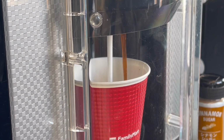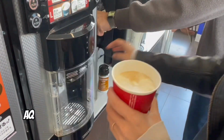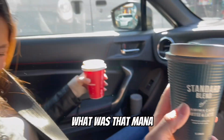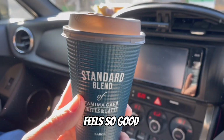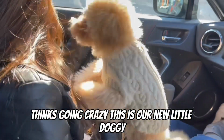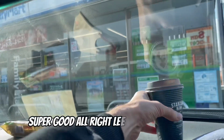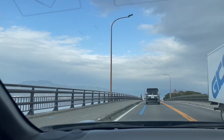Here we go. And with cinnamon topping, she's gonna be perfect. What was that, Mana? No, I don't say that. Feels so good. Yeah. Tink's going crazy. This is our new little doggy. If you've never been to Japan before, the coffee at the convenience stores is super, super good. Alright, let's get on the road. We've got a big day ahead. Stop.